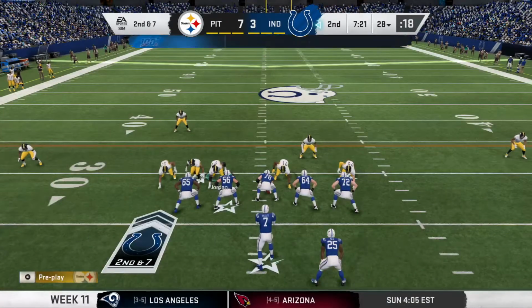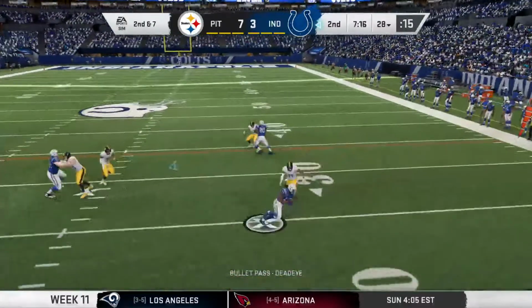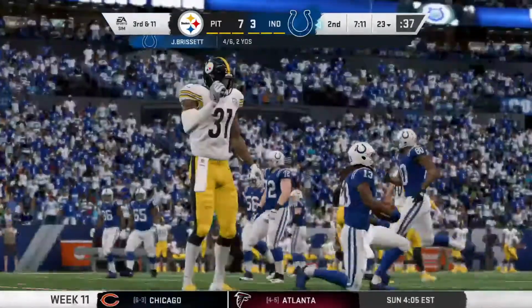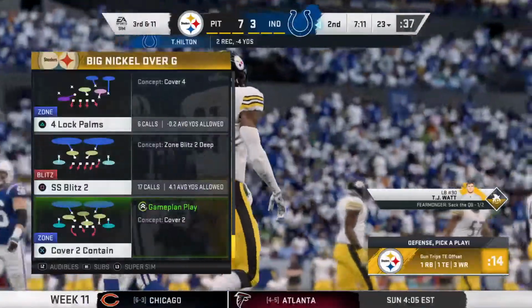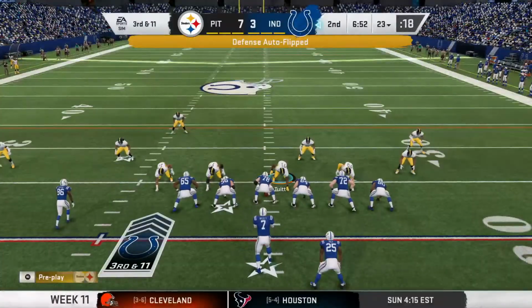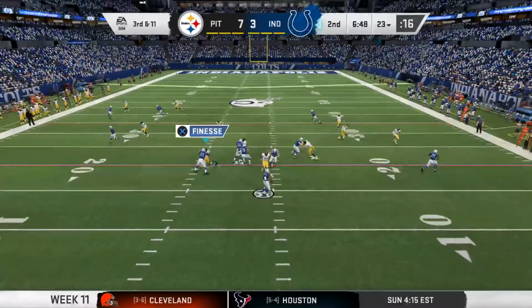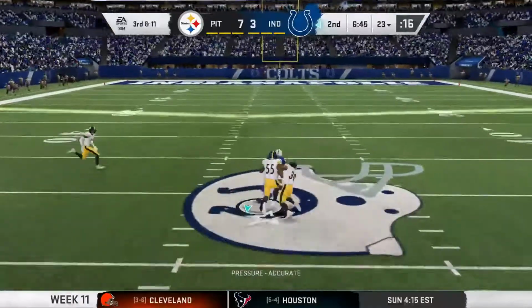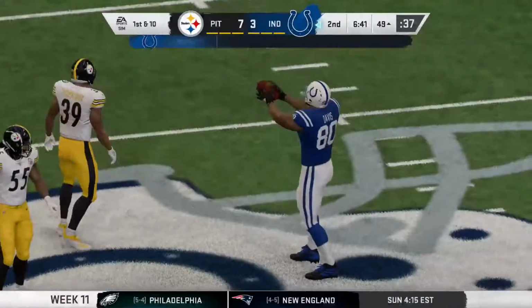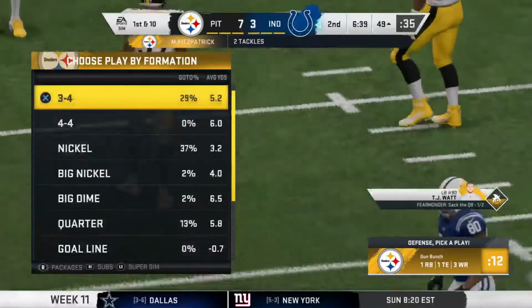Here's 2nd and 7 now from the 28. He's got it to Hilton. And he will lose yardage here back at the 23-yard line. That'll be a loss of 4 yards on the play. And that'll bring up a 3rd and 11 situation. On 3rd down, Brissett. It's caught by Davis. And he'll be taken down, but not before they work it across midfield. A big 3rd down conversion with a gain of 28.